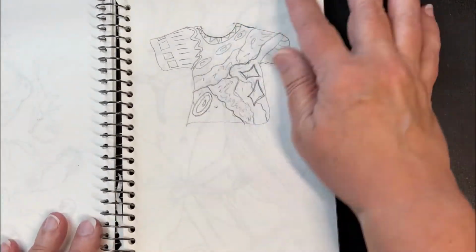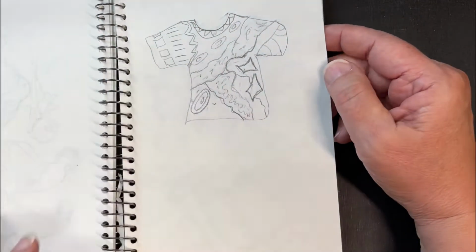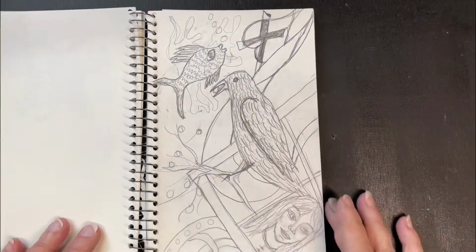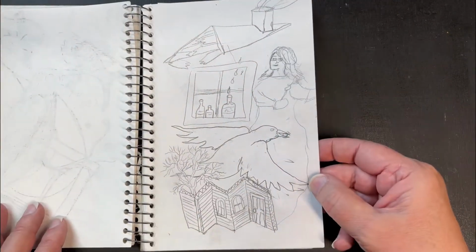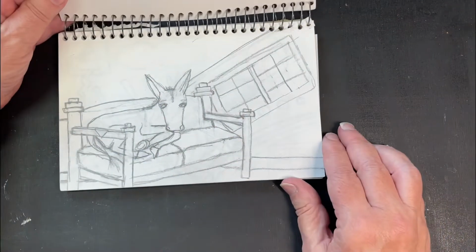This was a t-shirt that I sewed out of silk and then painted in a kind of wild design. This is another one of those just intuitive flow drawings. Didn't think about where it was going, just added stuff in. That was another one. I did a lot of that back then.